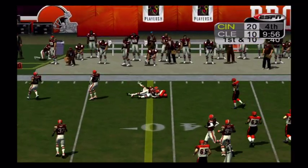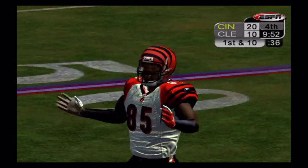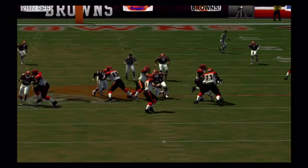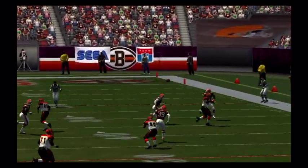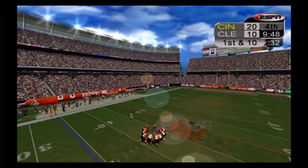Johnson makes the catch on the right sideline, and they get the first on third and long. Chad Johnson does a great job here battling three defenders. It's definitely worth a second look. Let's watch. And he still comes up with the ball. Wow, you can't coach that.